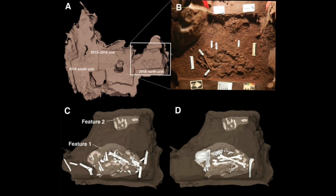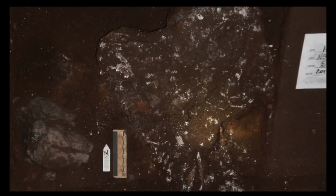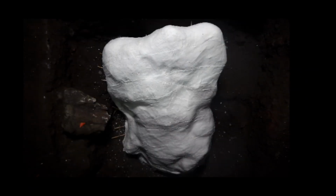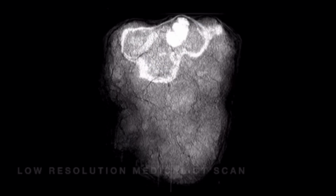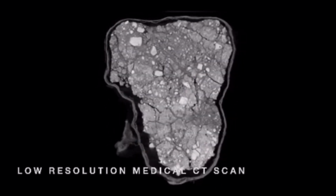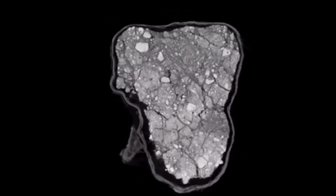The centerpiece of this fossil site was an intact skeleton in a burial pit. To examine it, they decided to encase the entire specimen in a plaster cast, similar to how a paleontologist would excavate a dinosaur fossil. Berger took the plaster cast to a hospital for a CT scan. During the scanning process, an out-of-place object, not a bone, but a stone, was noticed.